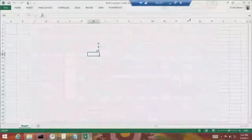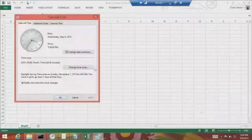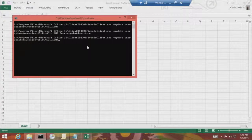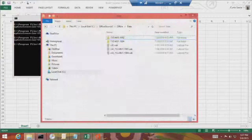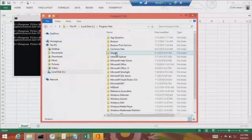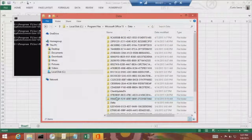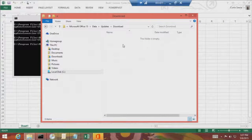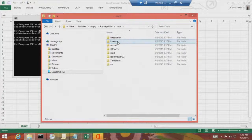So one more thing I'm going to do is show you what that task does. I'm going to start an update, but I'm going to cancel it. Because what happens when an update occurs is it downloads to Program Files, Office 15, Data, Updates, and it goes into this download folder. Once it's done, it deletes all the files there and puts it into this apply folder. And this has been my calculated delta, and all the stuff gets in here.